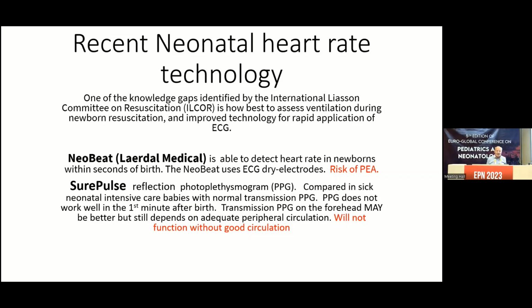Recently, there's the NeoBeat from Laerdal that uses dry electrodes. Quite a neat idea, really. It can be put on the baby pretty quickly. It's just like a pair of earphones, really, that goes around the baby's chest. I'll show you that shortly. It's a dry electrode, so it doesn't actually need any specific contact with the baby's skin. It just needs to be very, very close to the baby's skin.